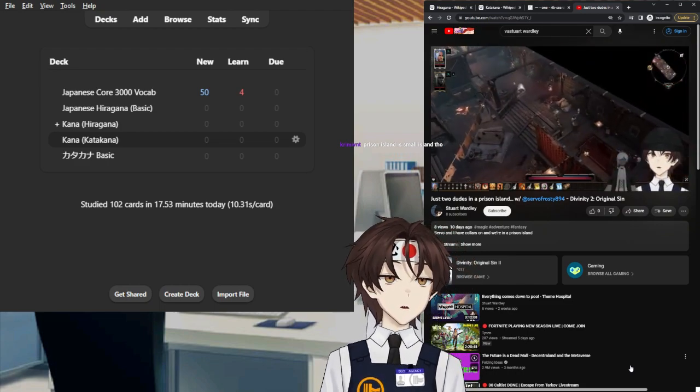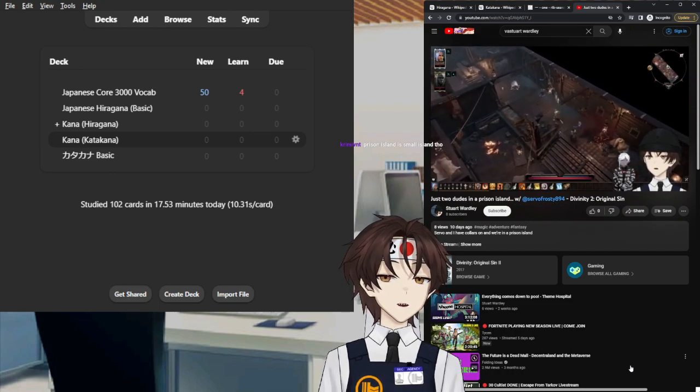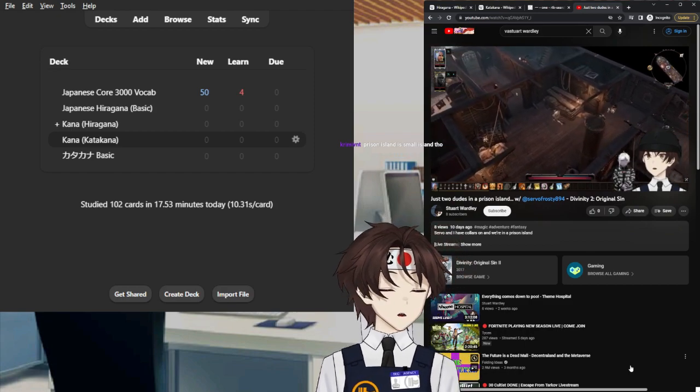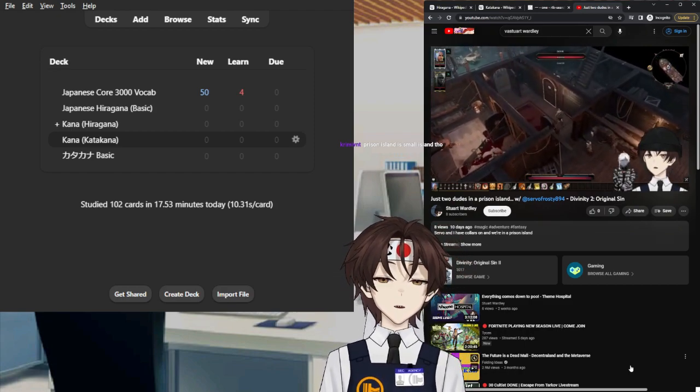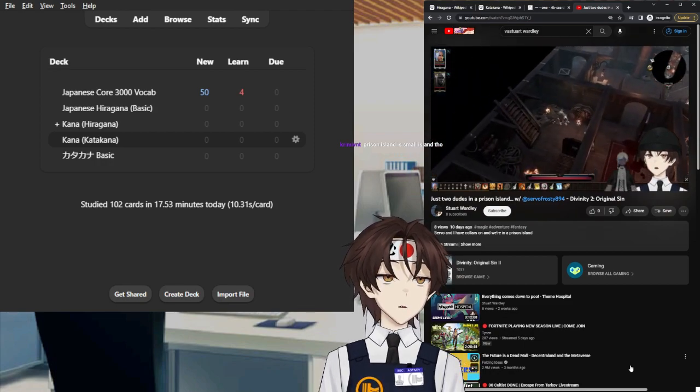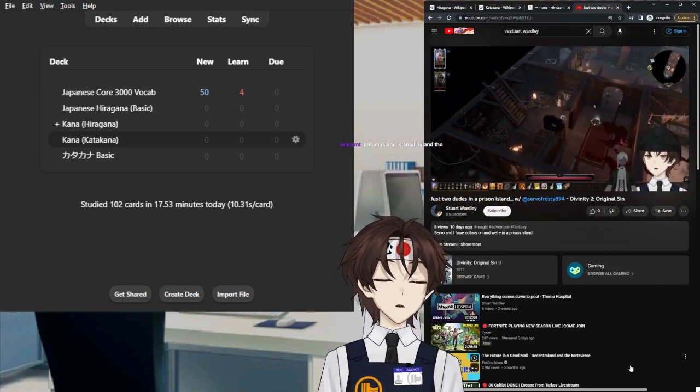Prison Island is small though. As a small island. Yeah, I know, and that's why I am stuck between a rock and a hard place, right? I want to complete the game, but I also want to experience it.